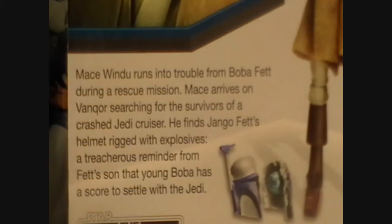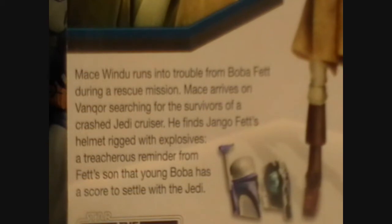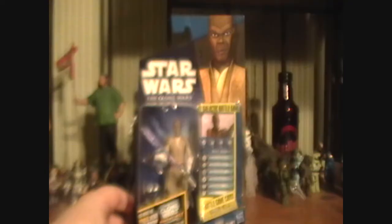Mace Windu runs into trouble from Boba Fett during a rescue mission. Mace arrives on Vancouver searching for the survivors of a crashed Jedi cruiser. He finds Jango Fett's helmet rigged with explosives. A treacherous reminder from Fett's son that young Boba has a score to settle with the Jedi. So now I'll just open him up and review him.